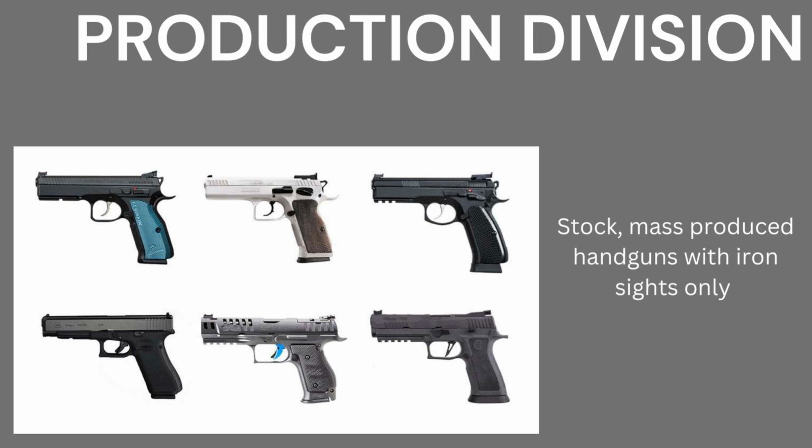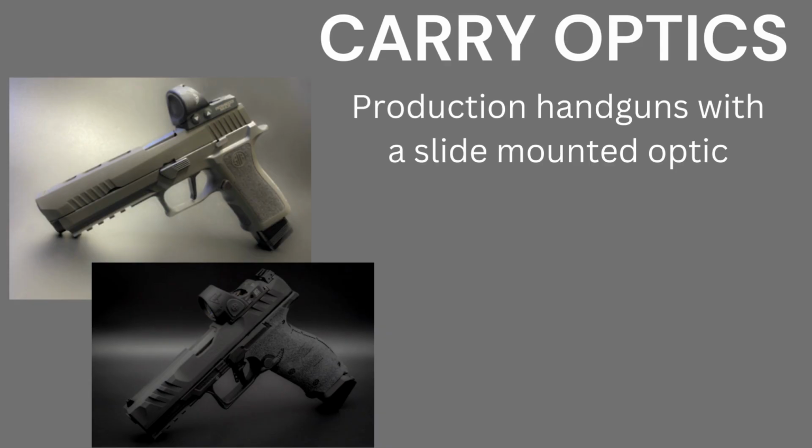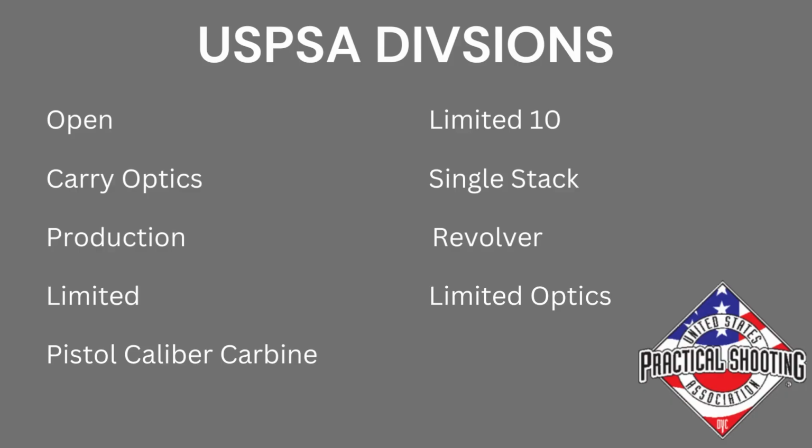Then we have carry optics. This is one of the most popular divisions today and can be considered a division for production guns with slide-mounted optics. Running an optic provides greater speed and clarity when aiming. Additionally, this division does not require a fancy custom gun, as several manufacturers sell production guns that are optics ready. This division also has many competitors, offering plenty of opportunities to compare your skills to other shooters. Some other divisions include limited optics, revolver, single stack, pistol caliber carbine, and others.